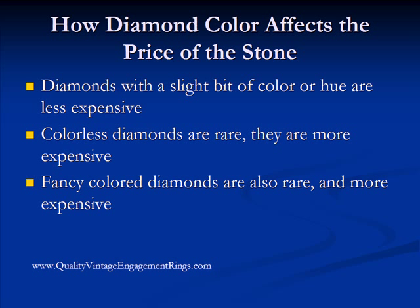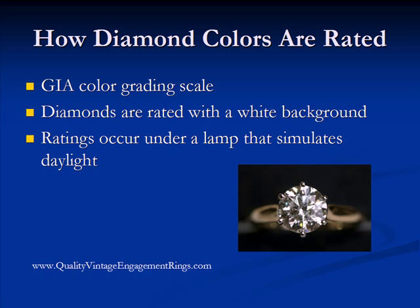Now, diamond colors are rated in a structured format. The GIA color grading scale was put together to make sure that it was uniform across the board. The diamonds are rated against a white background. If you put the diamond against a different color background, such as black or any other color within the color spectrum, it may bring out colors in the diamond that are really not there. So in order to get the true color of the diamond, it must be rated with a white background. And additionally, the ratings do occur under a lamp that simulates daylight, just so that the light's clear enough that they can determine the actual characteristics of the stone and get the full picture there.